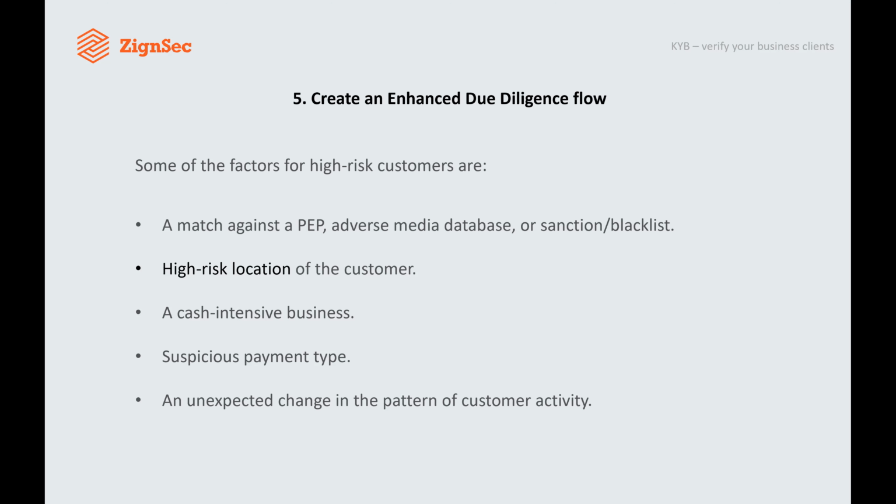Now, EDD is required for customers, for example, who have a higher risk of performing a money laundering crime. There are some factors taken into consideration for high-risk customers. Those are if one of your customers is a match against a politically exposed person, could be an adverse media database, or the person may be sanctioned or on a blacklist. There could be specific locations that the customer comes from that are of high risk. They could be involved in a cash-intensive business or be an employee of a cash-intensive business. They might be using suspicious payment types. And lastly, there might be an unexpected change in the pattern of the customer's activity, which requires an enhanced due diligence.